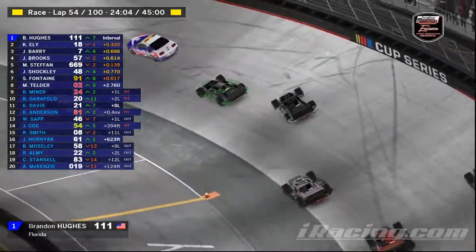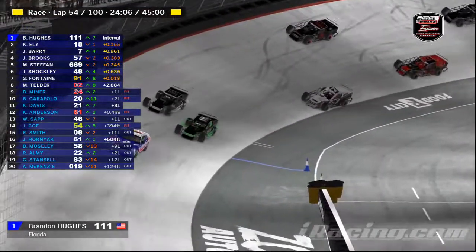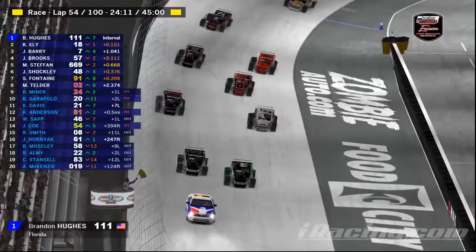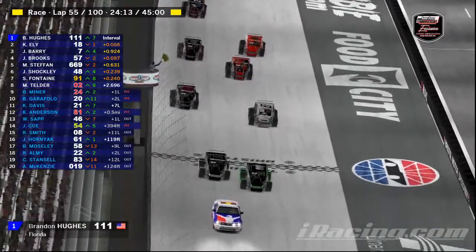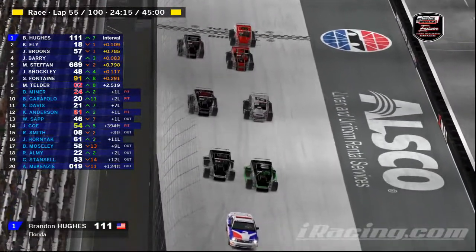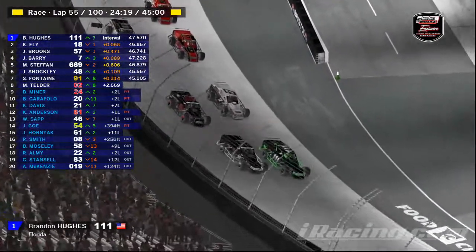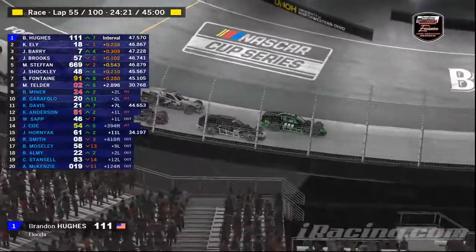Brandon Hughes, your leader. Coming on down the main straight, it looks like we're going to get ready to go. The lights on the pace car are out. They're lining them up double file once again. On the bottom, it is Brandon Hughes, your leader.